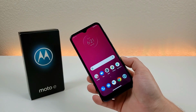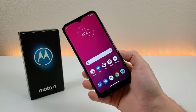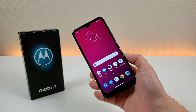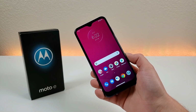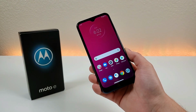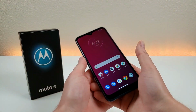Now with the Moto E 2020, we're getting 2 gigabytes of RAM and the Qualcomm Snapdragon 632 processor. Now 2 gigs of RAM is not very much at all. So doing any tasks that would require quite a bit of RAM certainly won't work out very well here with the phone, but the Qualcomm Snapdragon 632 processor is actually not too bad for a low-end phone like this one.